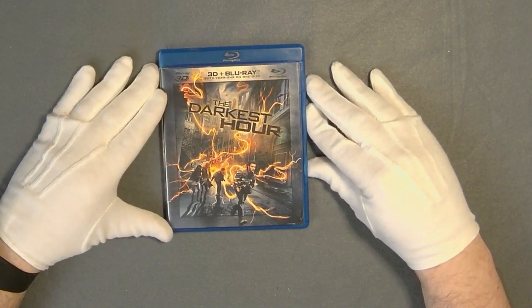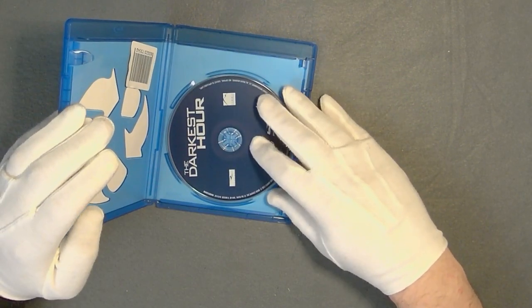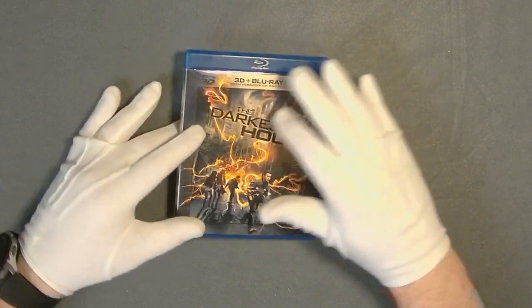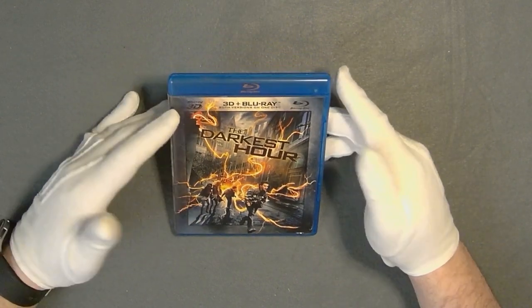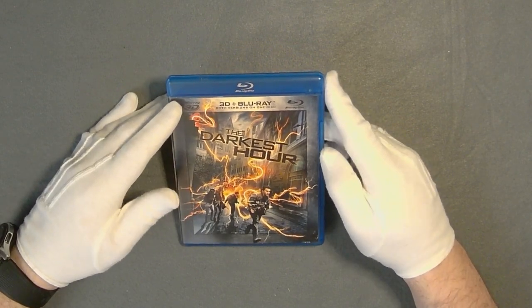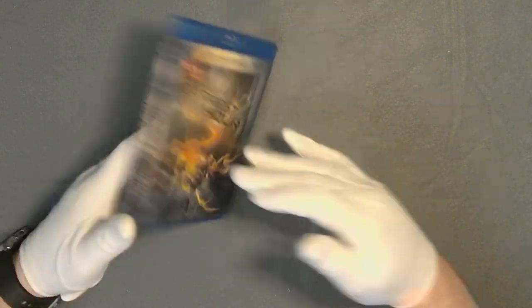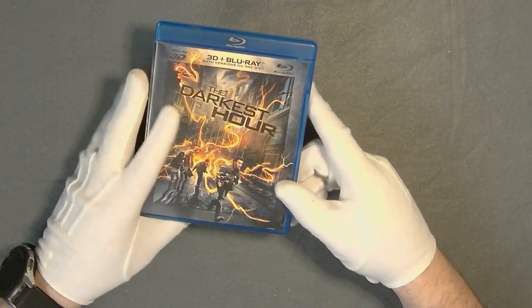The Darkest Hour. This is just the 3D movie again. It's very weird. Well, it's just the 3D disc, but both versions are on the same Blu-ray, so you can swap between the options. This is kind of interesting. The lightning that comes from the special gun is the main star of the 3D, but I think they did all right. I think it was one early when they were trying to figure it out.